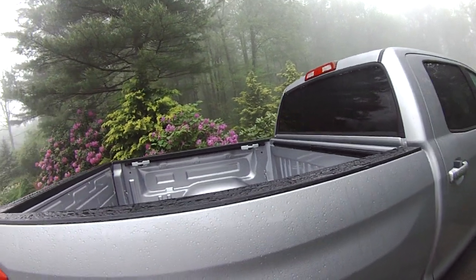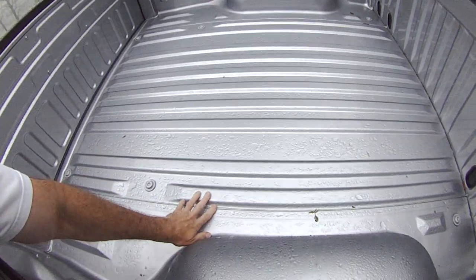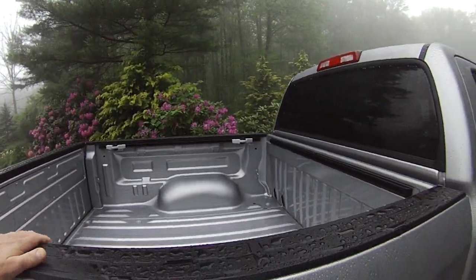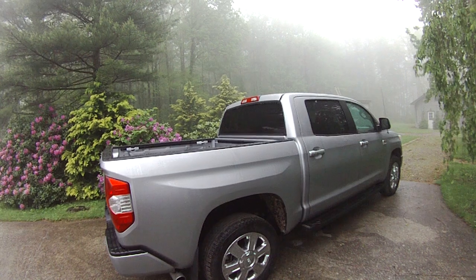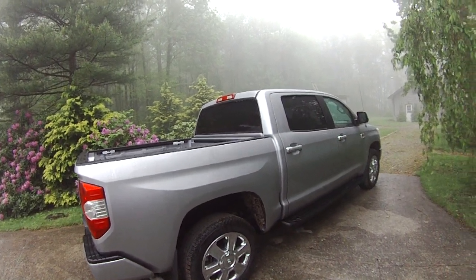But I want to show you something on this thing. I'm just standing here, I'm not on my tiptoes, and I can put my hand down in the bed and I can almost lay it flat. The bed walls also seem to be a little bit less high. I wish I still had the F-150 here to do a comparison with, but the proportions of this thing seem to be almost within reason.